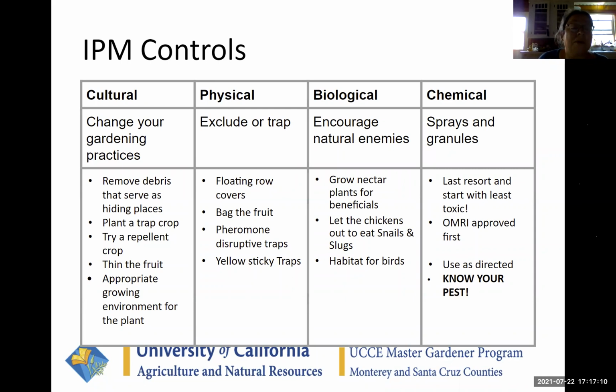Plant a trap crop. That's what we were talking about before, something that your particular pest may prefer to your strawberries or whatever. Try a repellent crop. Marigolds, sometimes garlic. Sometimes these pungent plants can provide an unfavorable situation for a bug, and it just won't come around if it doesn't like the smell.